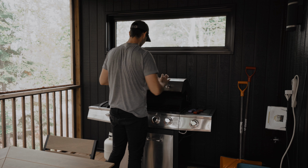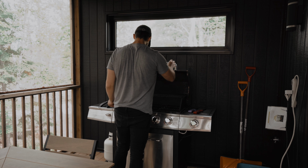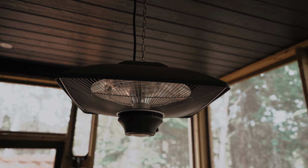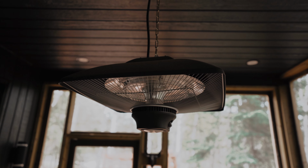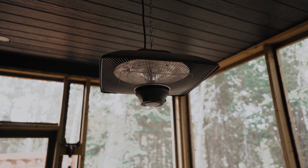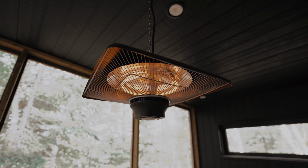And right next to the table, you'll find the barbecue, which you guys already know is a must in every cabin. One interesting feature I want to mention about this patio is this light that hangs above the table. Well, it's not really a light, it's actually a heater lamp that warms up the area around the table, which is really useful if you were to book your stay here during the winter.